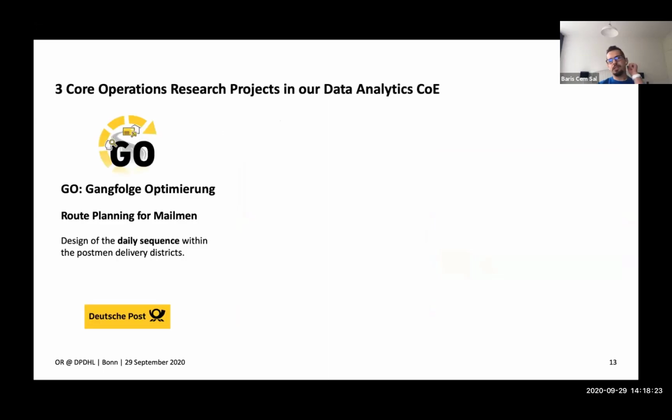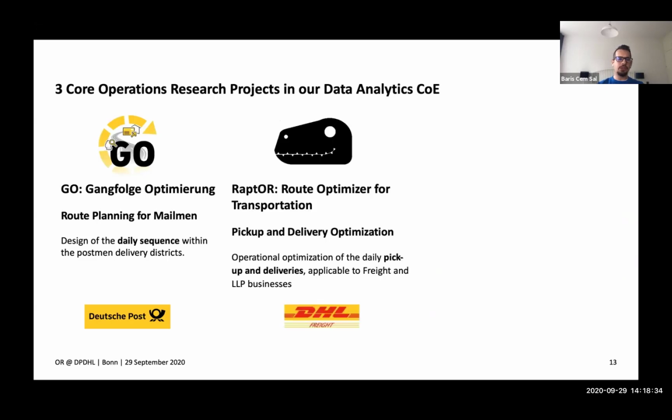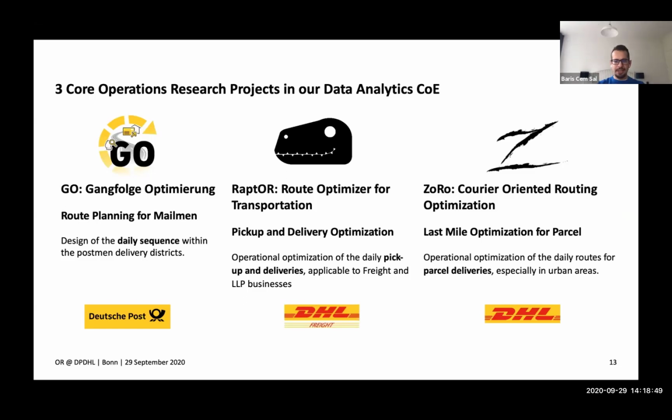So the first one is Optimierung, so for the German name. It's a sequence optimization for mail people. And the second one is Raptor, our transportation optimization for pickup and delivery for freight shipments, so pallet-sized shipments, usually L2L business, that's dedicated to some of our customers. And the third one that I will slightly discuss is Zoro. I won't say the German name, I can't do that, but it's courier-oriented routing optimization. This is our last mile solution for parcel Germany.